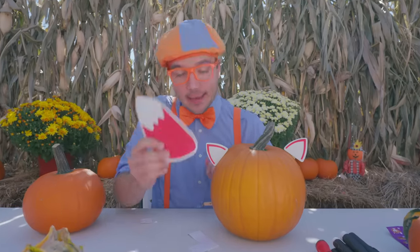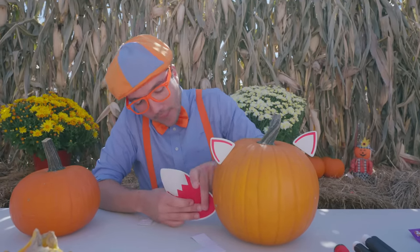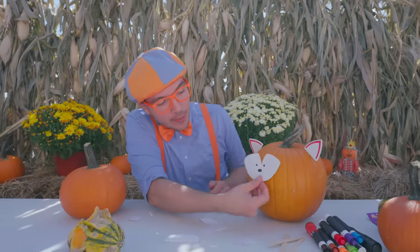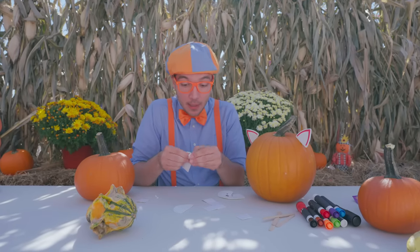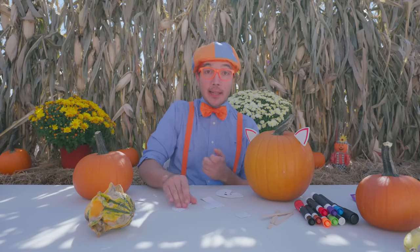Okay, now we're gonna put on the tail. Here we go. Whoa, look at it. Oh, it's already looking great. But our fox is missing something. A face. Yeah, we need to put on some eyes and a tummy. Yeah, don't forget the tummy because Halloween, you eat all kinds of yummy things like candy.